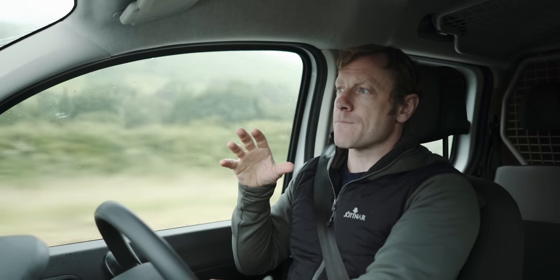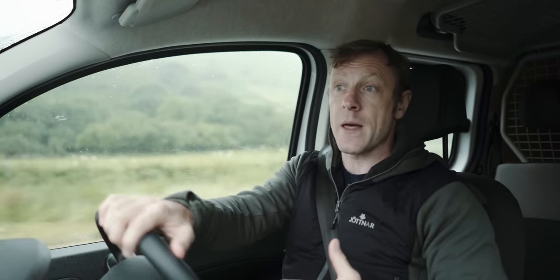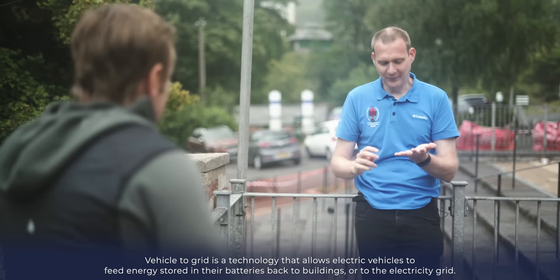So with the range of this van and the charging time, it's really aimed at somebody who's doing 100 plus miles during the day and then can charge it up either at work or at home at night. So have you given any thought to vehicle to grid? That's something we're looking at.